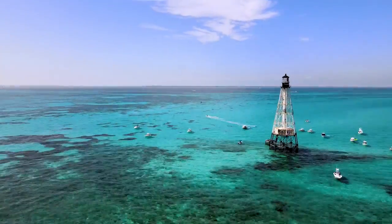All right, so the first stop on our list has some of the most beautiful water that we have ever seen in the U.S. and even rivals places around the world. And that is Alligator Reef Lighthouse.